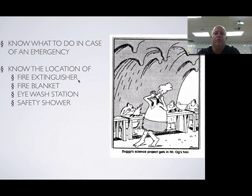Otherwise, we leave the room, we exit if there's a fire, and we let the people who are trained take care of the fires, that kind of stuff. The fire blanket is used in case we do have a piece of clothing or something else catch on fire. We can use the fire blanket to smother that. This is a better way to put out fires if they're small than to pull out the extinguishers.